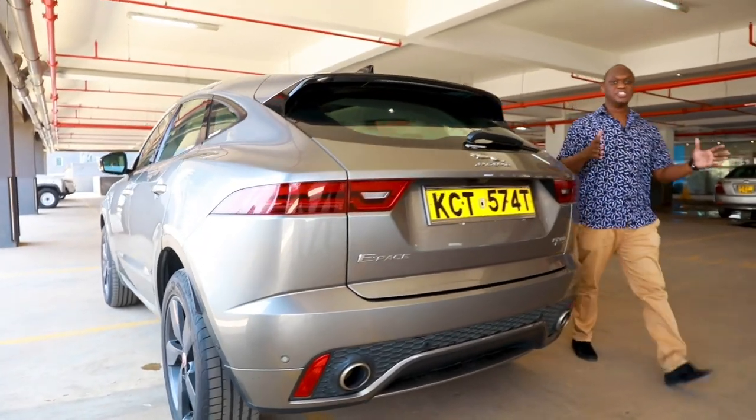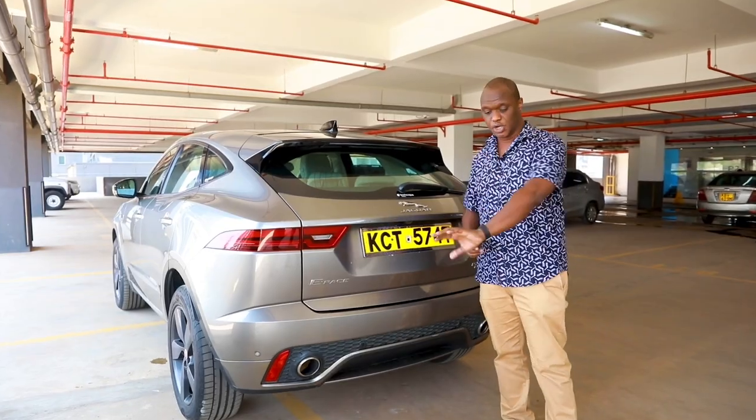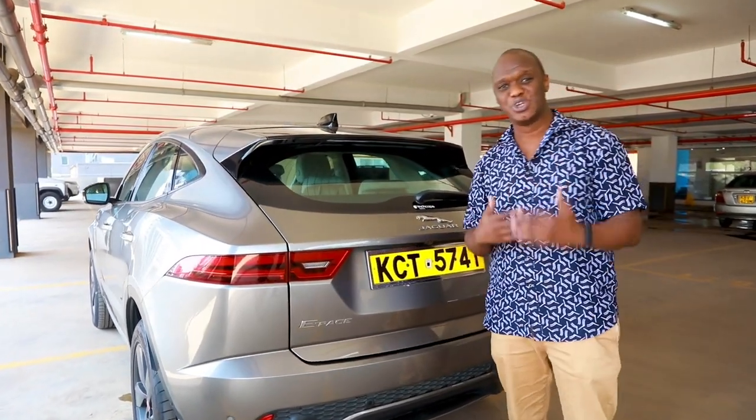Coming around to the back of the Jaguar E-Pace, and the first thing I have to talk about is the Jaguar activity key. It looks like a Fitbit or any activity tracker that people are used to having, especially now during COVID.